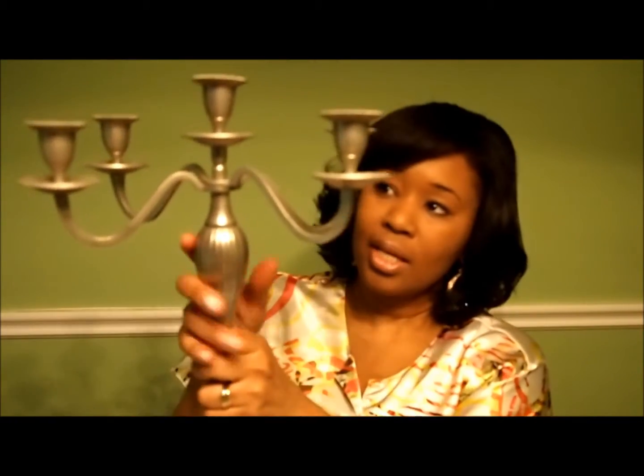Over the years I have gone to different sales. I've gone online and been able to buy things offline. I've gone yard sale shopping. I've been able to find quite a few deals and bargains for my home, and I wanted to give you a brief view of some of the haul that I brought in for my home. This candelabra is a 5-tier. I have 2 more that are 3-tier. I found this at a yard sale some years ago.